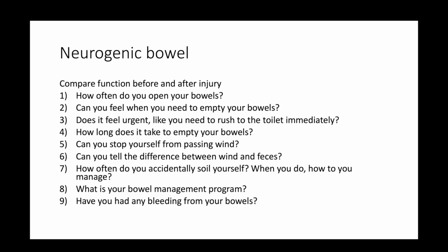Question 2, can you feel when you need to empty your bowels? So this is a question again, assessing sensation of the bowels. Question 3, does it feel urgent, like you need to rush to the toilet immediately? Question 4, how long does it take to empty your bowels? So sometimes, despite patients feeling particularly urgent, once they get themselves to the toilet, they may be sitting there for a long time because the bowels are just taking a long time to transit and pass.